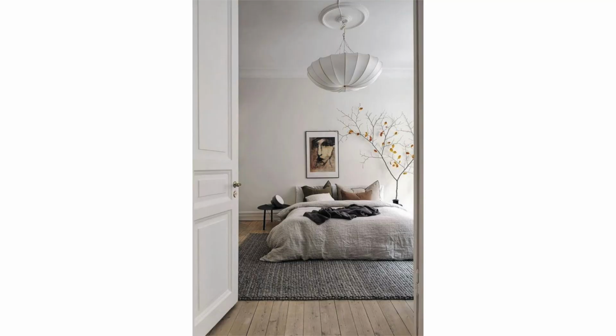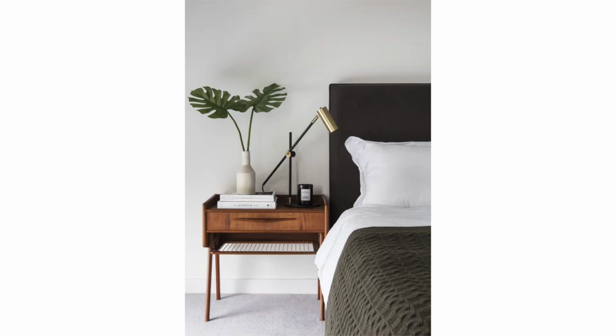The branches add such a striking natural element to this room, contrasted with the simple nightstand and spotlight on the left side of the bed. It's the simplicity that makes this a real statement. And speaking of statements, your decorating must-haves can provide real opportunity for your design style to come through. This nightstand with its adjustable table lamp is perfectly tailored.